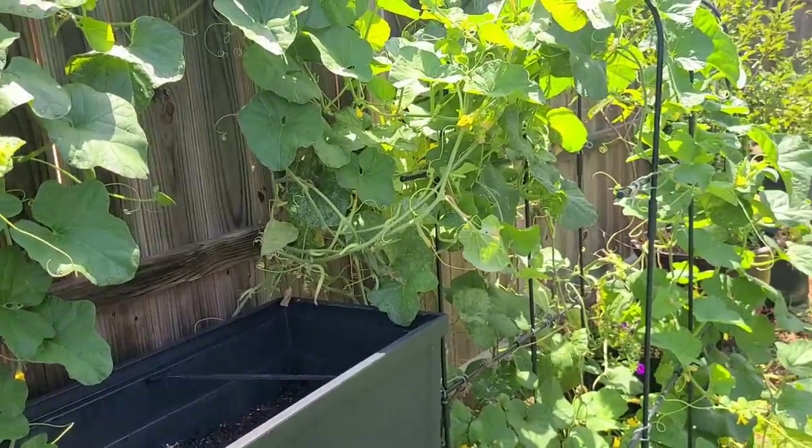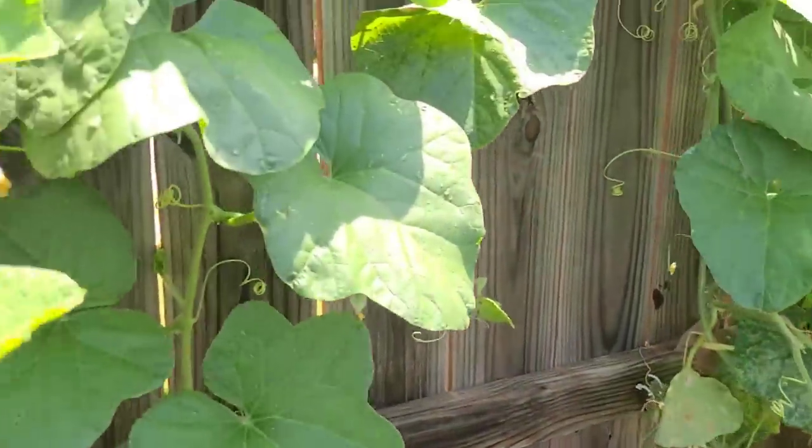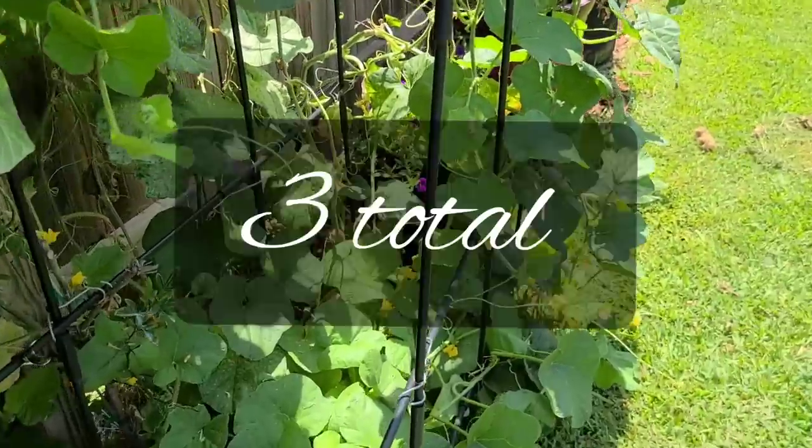We did harvest one of the cantaloupes. I'll show you when we get inside. As you see, they're still coming. I don't even know if there are any more large ones behind here. I really can't see them.